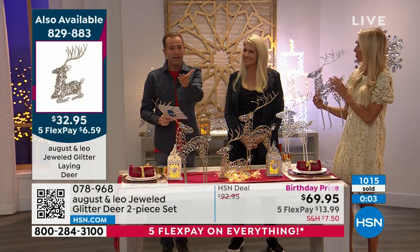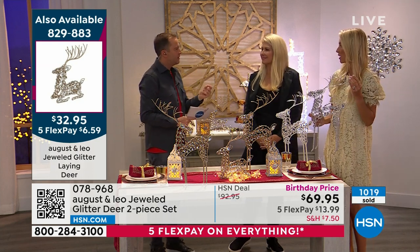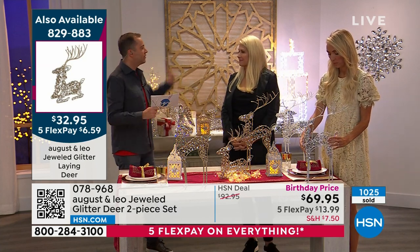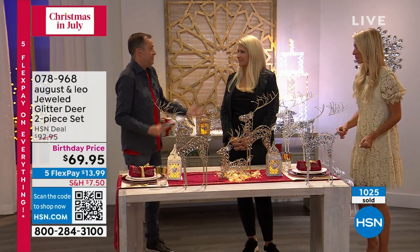If you've already bought August and Leo, you know it's attainable luxury. It is designer, and that's the difference. There's so much thought and passion put into this. Rather than going to a store and seeing something on a shelf that's just another faceless thing, here we get to know the reason behind it.